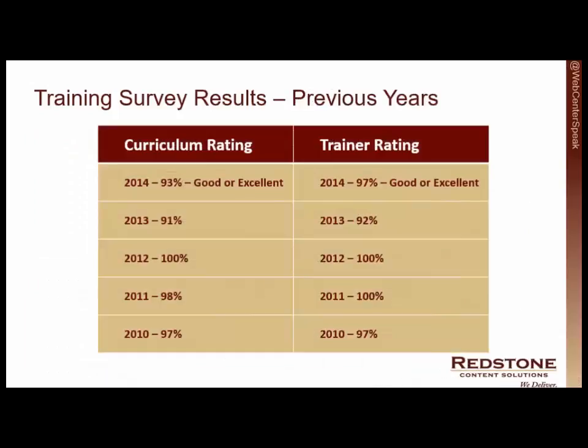And we're starting to wrap things up here. This is our last slide before we get to the special offer and the Q&A. I mentioned we've been doing this survey over the last 6 years, so I showed you 2015 on the previous slide. But when it comes to overall curriculum rating and overall training rating, here are our results. So you can see that we're always in the 90s. Some years we get some perfect scores, but really just that consistent year after year value that we provide.